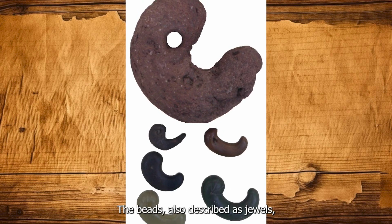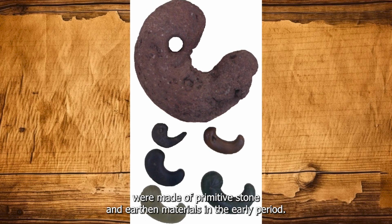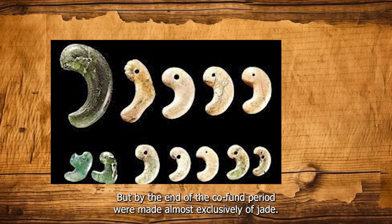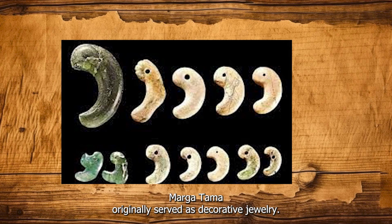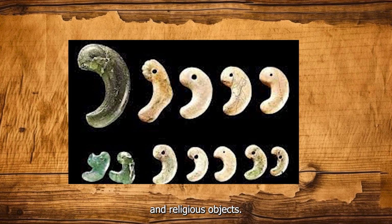The beads, also described as jewels, were made of primitive stone and earthen materials in the early period, but by the end of the Kofun period were made almost exclusively of jade. Magatama originally served as decorative jewelry, but by the end of the Kofun period functioned as ceremonial and religious objects.